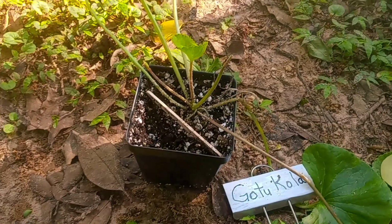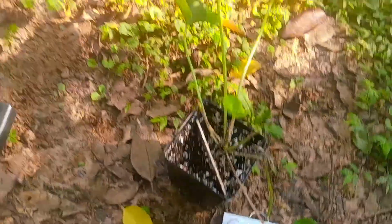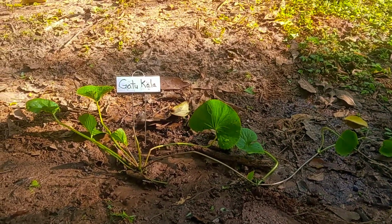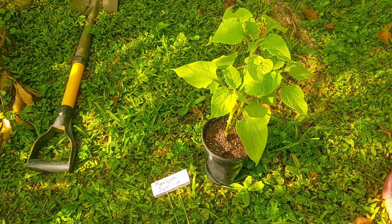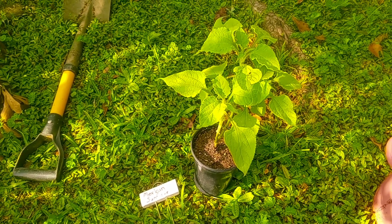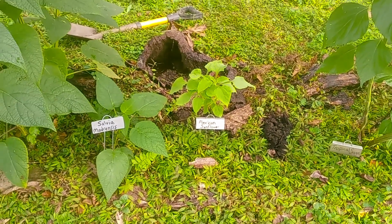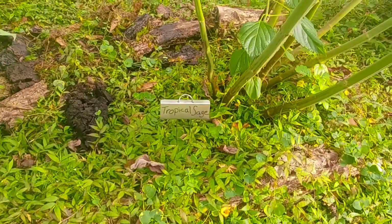I ordered this plant from my online farmer's market. And I'm going to be also putting this down by the pond. I bought another Mexican sunflower. This one is supposed to be orange. Orange red or orange, I can't remember. So I planted the Mexican sunflower in between this one and this one.